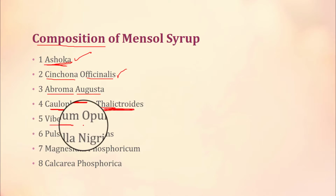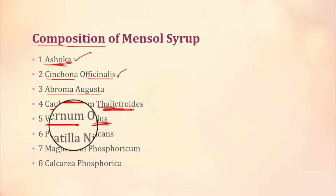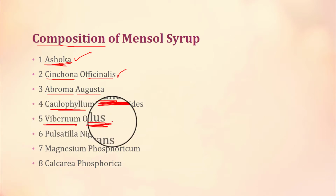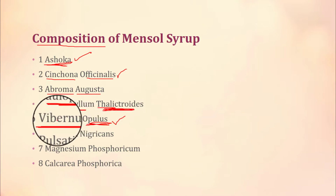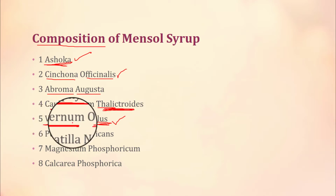And the next ingredient is Viburnum opulus. This is one of the very general remedies for cramps. When there is a cold pain in the pelvic region, there is a bearing down sensation, or you can say bearing down pains before menses. The ovarian region feels heavy and congested. There is aching pain in the sacrum and the pubis, with pain in the anterior muscles of the thighs during the menstruation period.